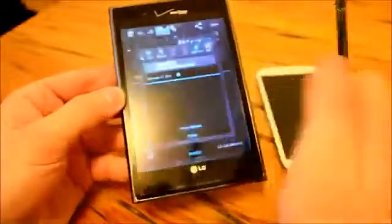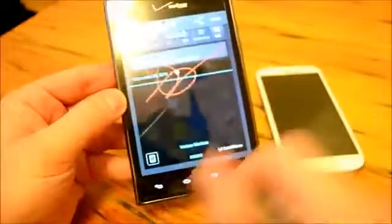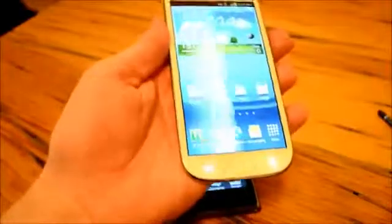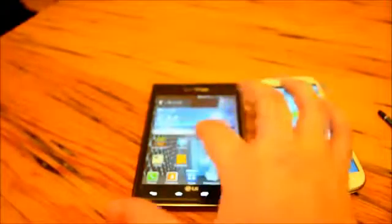We've got our intuitive applications such as the Quick Memo. We can simply tap the top button, take a screenshot of whatever screen we were using, and then we can edit this screenshot, save it, and share it. Now we can take a screenshot on the Galaxy S3 simply by moving our hand across the screen. It's got gesture support. We also have gesture support on the Intuition. Simply grab an icon and you can tilt your device left and right to move it across the screens.